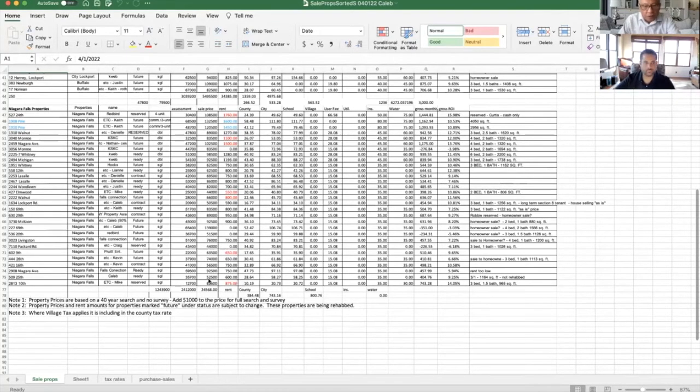So this property can be financed. I say it again, you can finance this single family home in Niagara Falls for $52,500 at 20% down payment. For example, if that's the case, my estimated positive cash flow on this property is probably around $150, maybe $200.